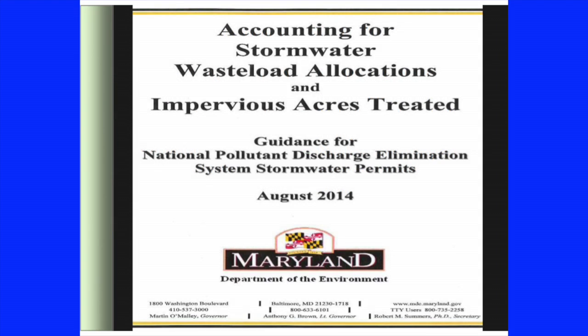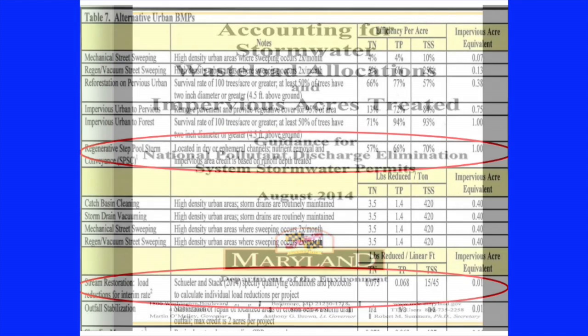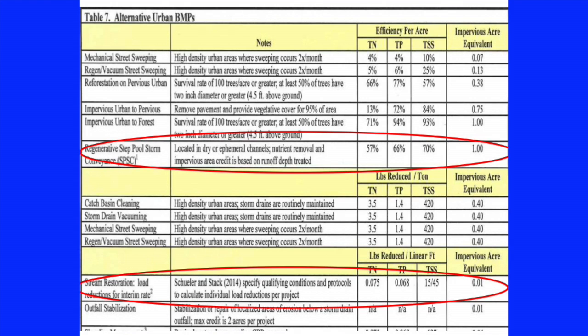It's been adopted. All right, it's the real deal now. Most recently adopted in Maryland just this past summer, and just to give you a feeling, for stream restoration, which is what we're talking about here, for every foot of stream restoration that you do, you can take an impervious surface credit. So 100 foot of stream restoration gives you 1 acre of impervious surface reduction.